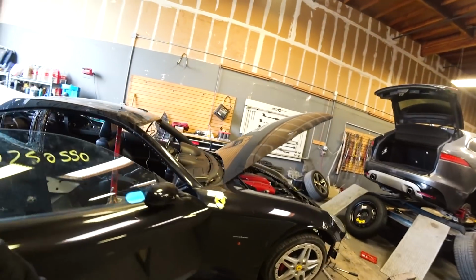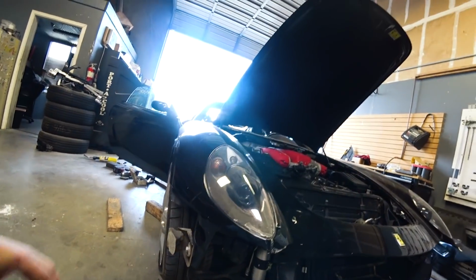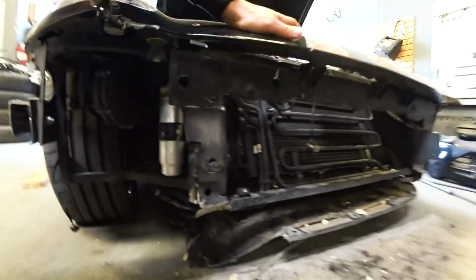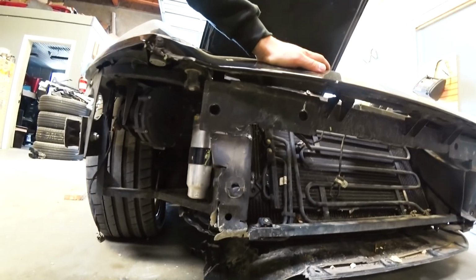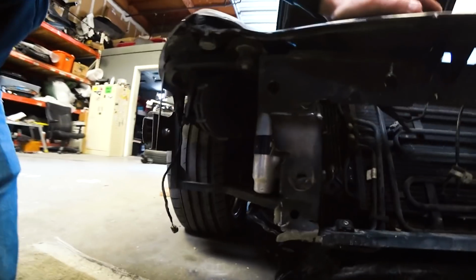Oh, they're taking off the front bumper. Oh wow, here is more damage. Okay.